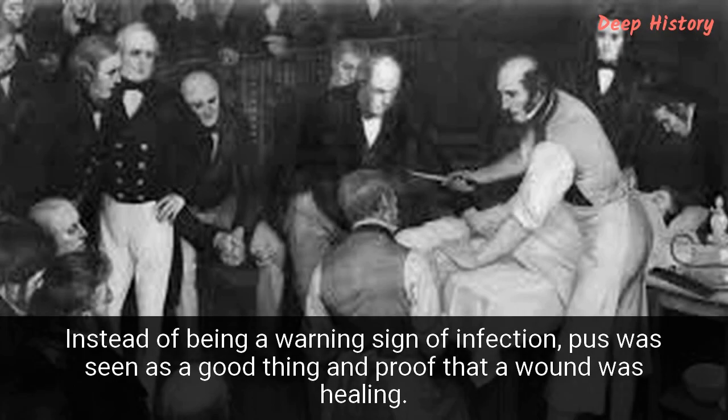Number 16. Instead of being a warning sign of infection, pus was seen as a good thing and proof that a wound was healing.